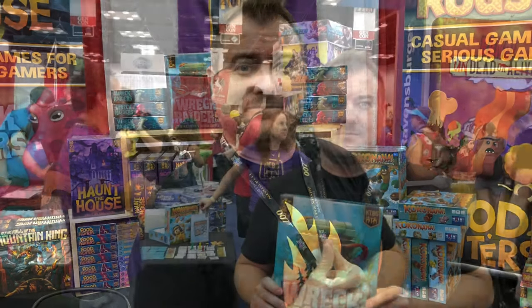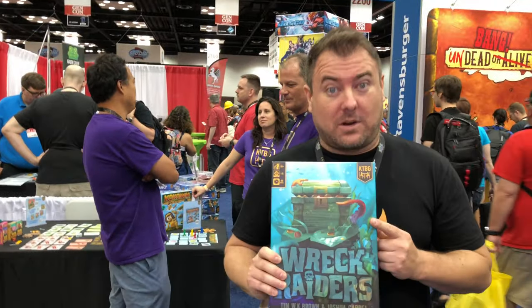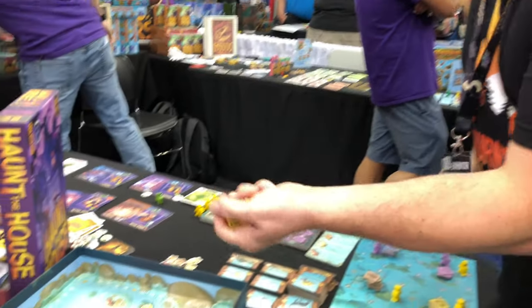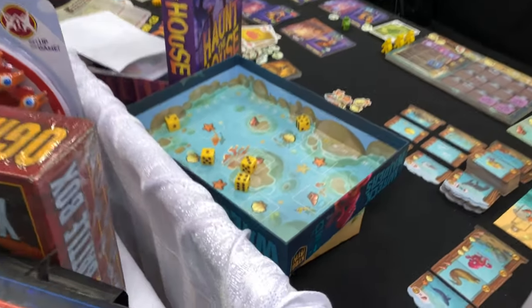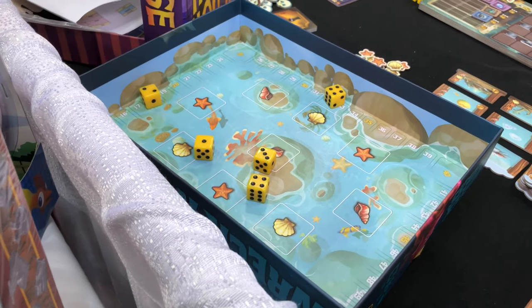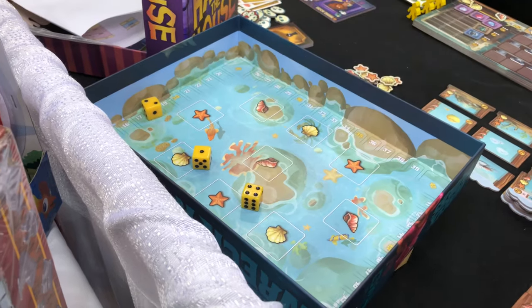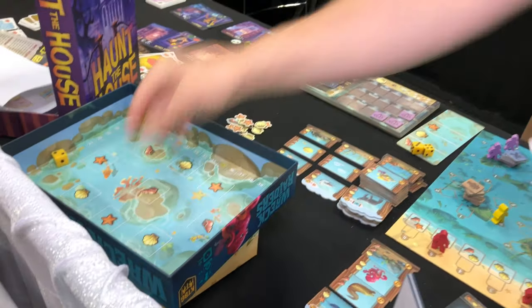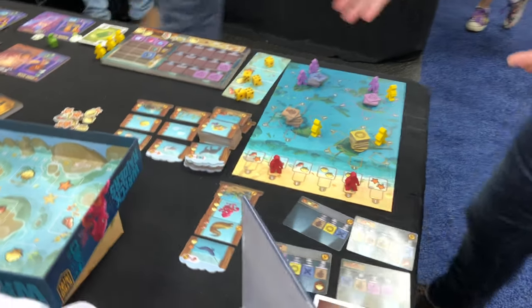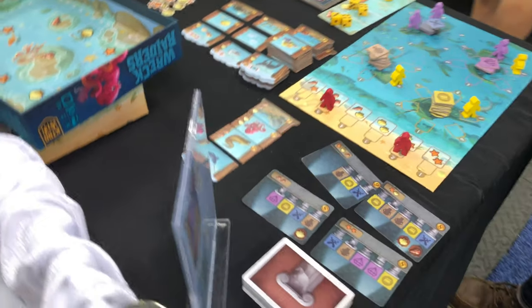So this is Rec Raiders. We just got this back from Kickstarter, and what you're going to do is dice are going to get rolled into actually the box top, and the dice are then collected, and we put this on what we call the reef. Depending if they cover different shells, we're going to put them on the shell spots on the reef.